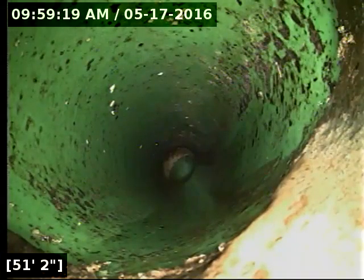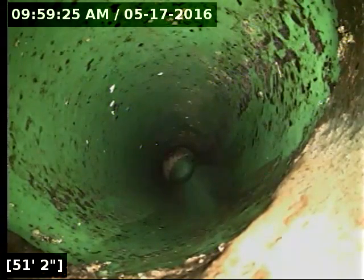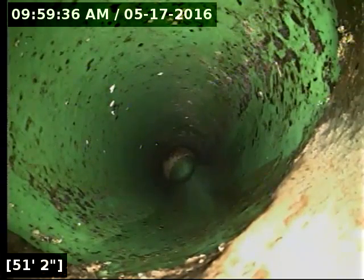So this is, as best I can tell, located out in the street. The line appears to be quite deep. I'm picking up a really weak signal here. So I did a white X marking out in the road, but I'm not confident on the depth, and the location could be off by a little bit. It just appears to be somewhere around the 12 to 15 foot depth mark. It's really deep.